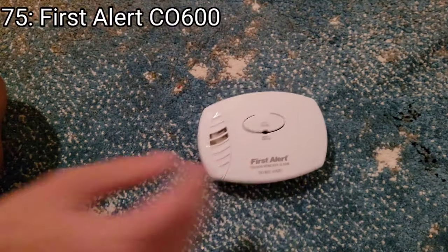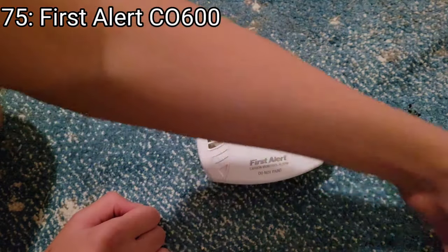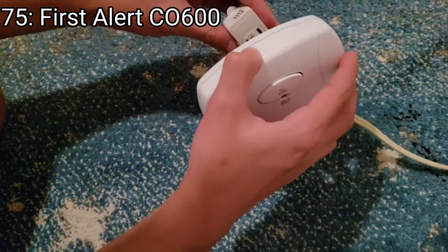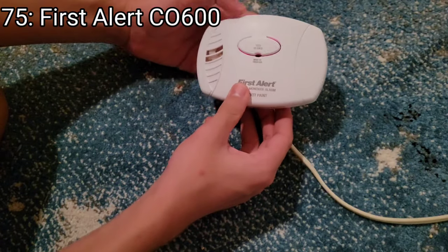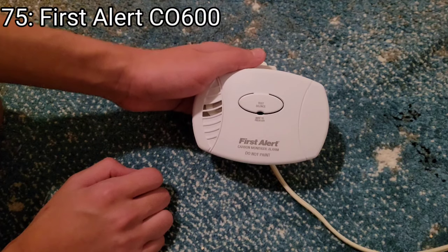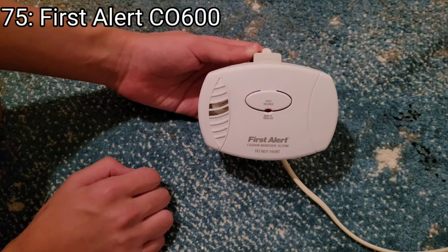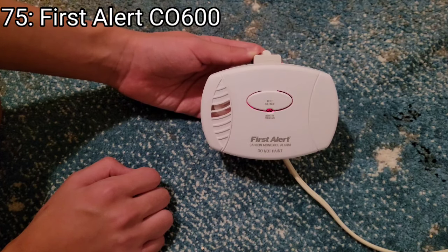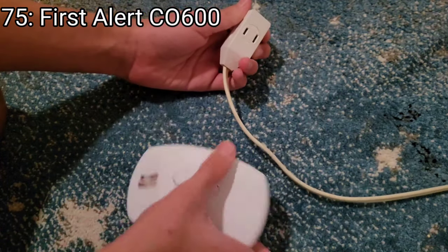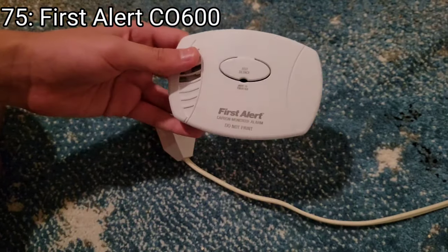Oh, these next two are very similar. This one right here is a CO600. It has no battery backup. I don't think I know how to make it test for you guys. Plug it into an extension. I came prepared. So yeah, there you go. That's the CO600. Has no battery backup, but it does test.